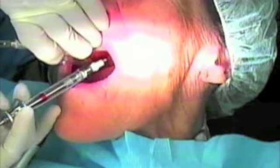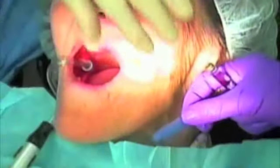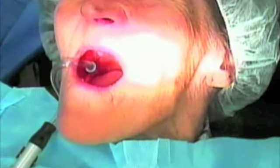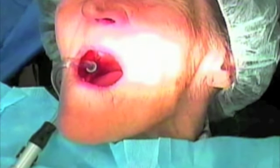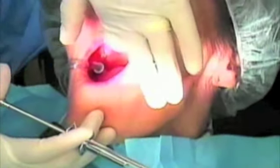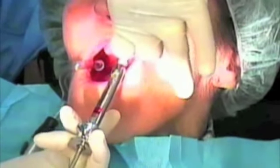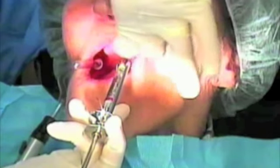The Noble Guide concept is based on the Procera software planning program. This is a three-dimensional image-based environment for planning the position and orientation of dental implants. It is used to determine the optimal sites for implant placement, taking into account anatomical constraints and also prosthetic and aesthetic considerations.